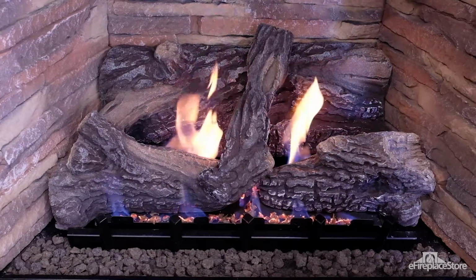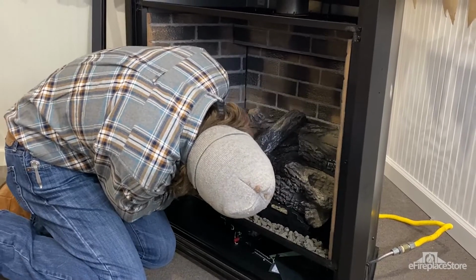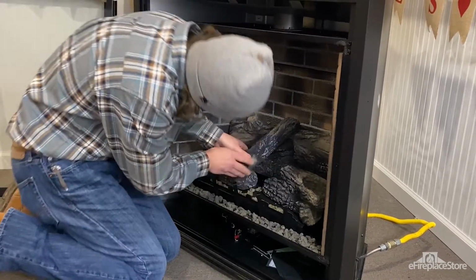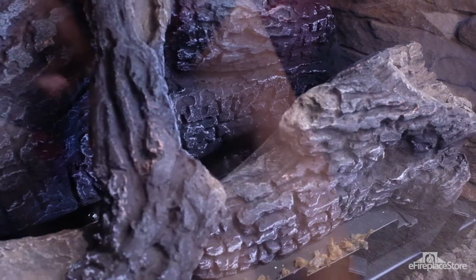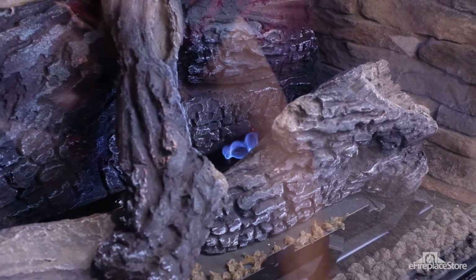How do you operate it? In this video, we're looking at the millivolt or standing pilot version of the Tahoe Premium. Once the fireplace is installed and your gas supply line is purged of air, this appliance is simple to use. First, you'll light the pilot with the onboard piezo igniter. You'll leave your pilot on for the season.